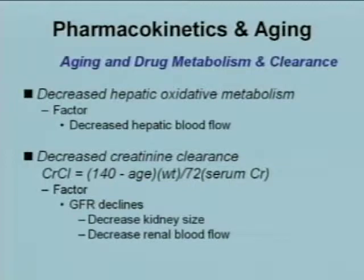Therefore, you might have an increase in drug action. Same thing with the renal function. You have a decline in the renal blood flow, a decrease in their kidney size. Therefore, you will have a decrease in the amount of drug that's being excreted at any rate of time.